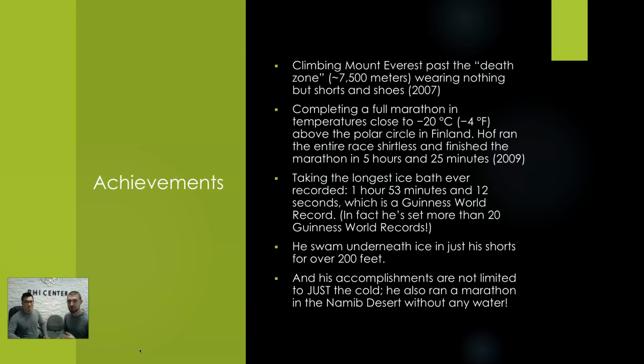And, of course, he's got the longest ice bath. He's got that in the Guinness Book of World Records. But he ran across the desert, not having drank any water. The man is just able to do a lot with his body through practicing these techniques, through using both breathwork, intention, mindset, meditation, and then constantly stressing his body in small doses to build that resilience.